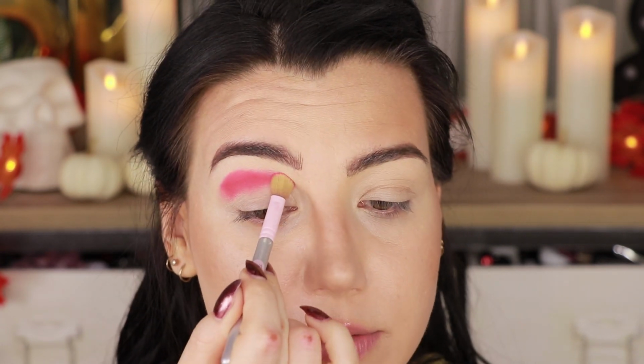I've noticed that with these super pigmented shadows, that's kind of the best way to do it, because if you start using little blending motions, it does start the blending process for you, but it also kind of spreads things a little bit further sometimes than you want them to. I'm gonna blend the edge of that with a clean brush.